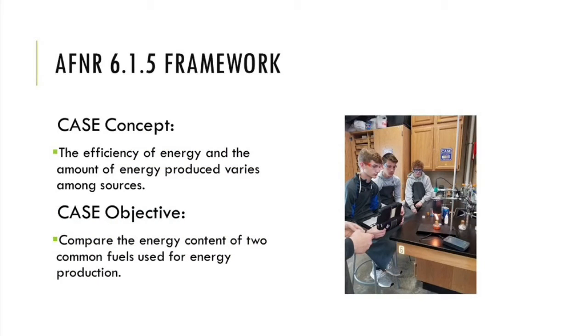At the end of this lab, students should know that the efficiency of energy and the amount of energy produced varies among resources. Students will be able to demonstrate this knowledge through comparing the energy content of two common fuels used for energy production. In this case, we're using a renewable fuel in ethanol and a fossil fuel in kerosene.